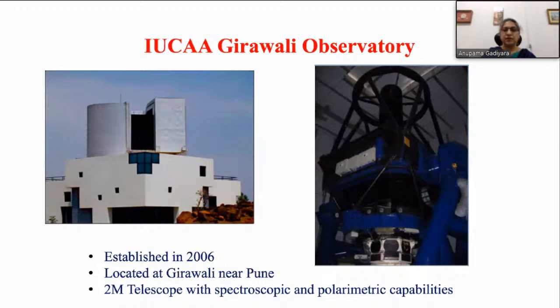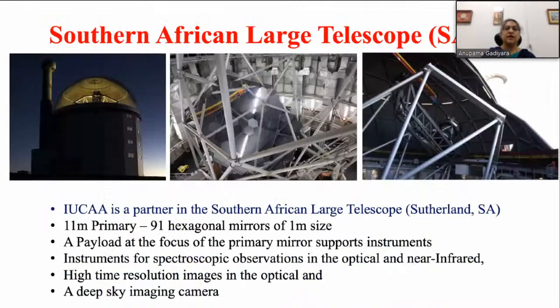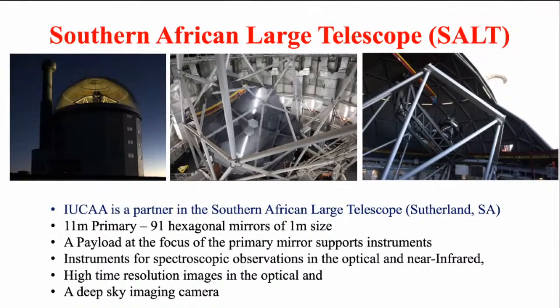The other optical observatory is that operated by IUCAA, the Girawali Observatory. This also has a 2 meter telescope with spectroscopic and polarimetric capabilities. IUCAA is also a partner in the Southern African Large Telescope, abbreviated to SALT.